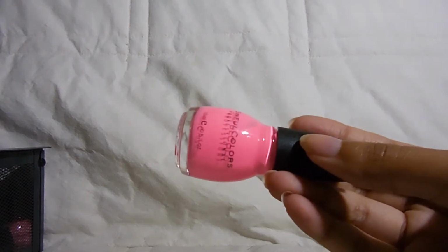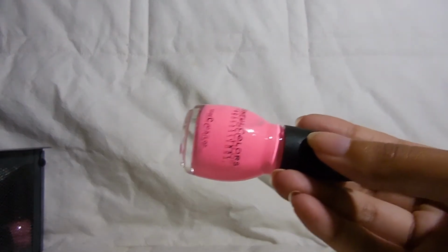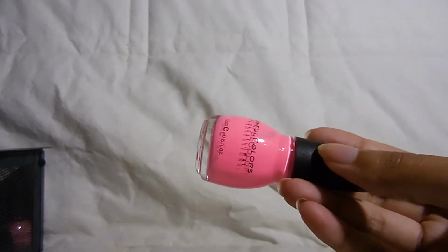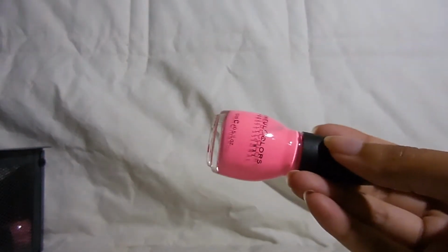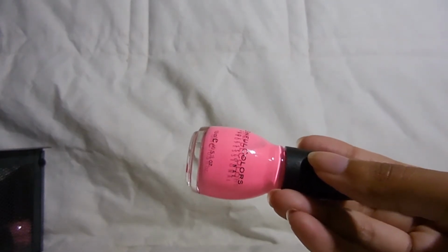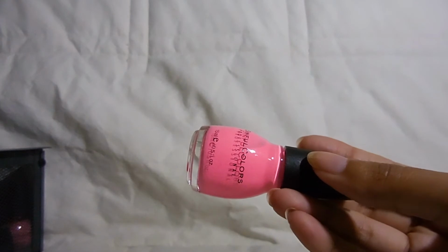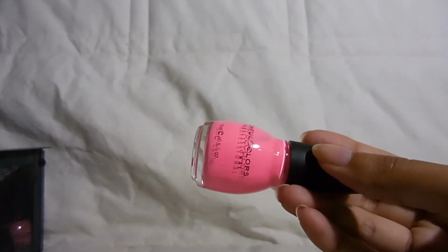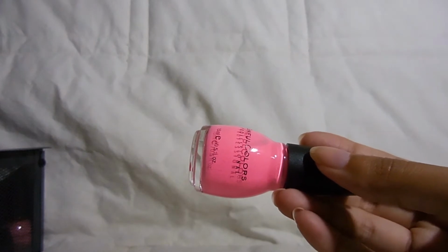Okay, so this one, the formula is not great. It is super, super, super chalky. And what's funny is that this was one of my first polishes in my current collection, because I did have a collection of polishes when I was 6. But this is the first polish in my current collection.